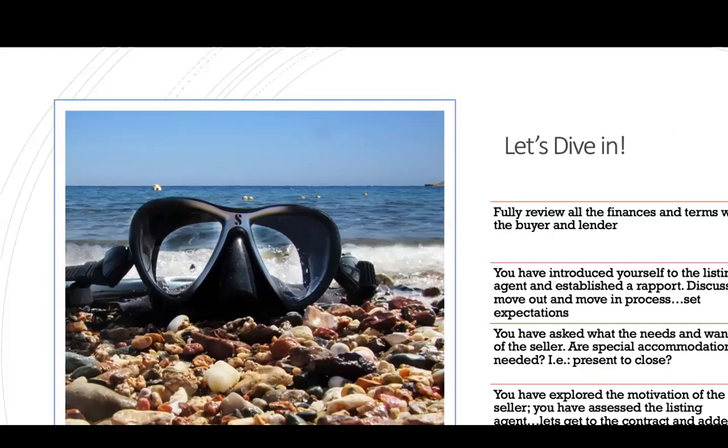So you reviewed all the finances and the terms with the buyer and the lender. You have all the information that you need to write a contract. Now you introduce yourself to the listing agent and you establish a rapport. You want to discuss the move out and move in process. You want to set expectations with that other agent. You ask what the needs and wants of the seller are. Are there any special accommodations? Are they going to be present to close?